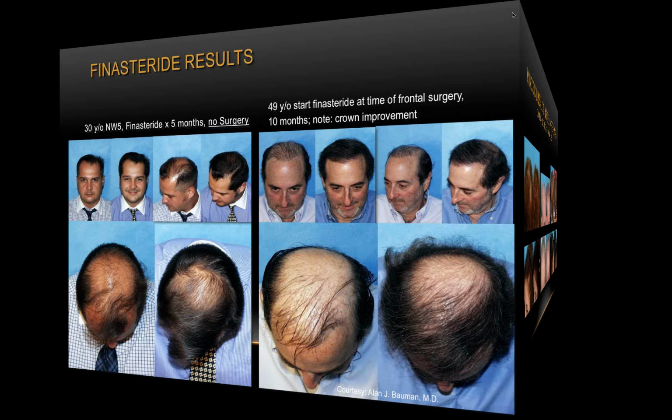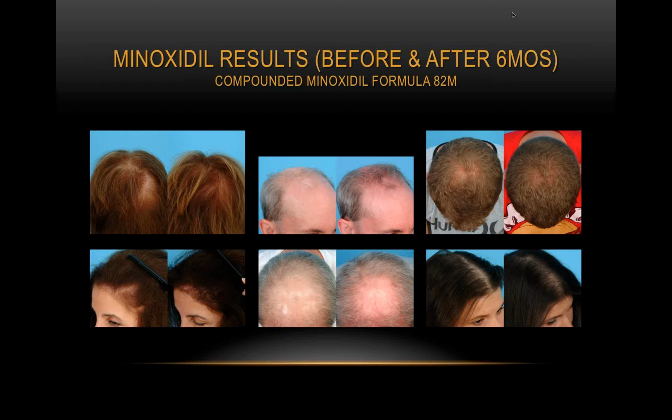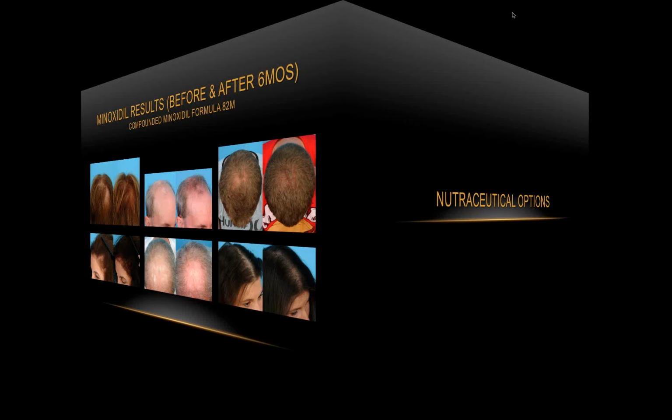In the middle here, we see one of our patients who has not yet had a hair transplant and grew a pretty significant amount of hair after about 6 months on the minoxidil. On the right-hand side, you see the improvement in the crown in that gentleman and the improvement in the frontal area in this female patient. And that was with the compounded formula 82M, by the way. That was the minoxidil that we most commonly prescribe.